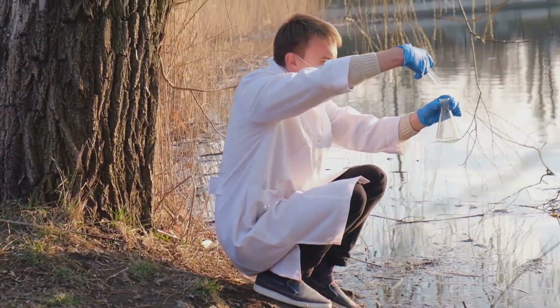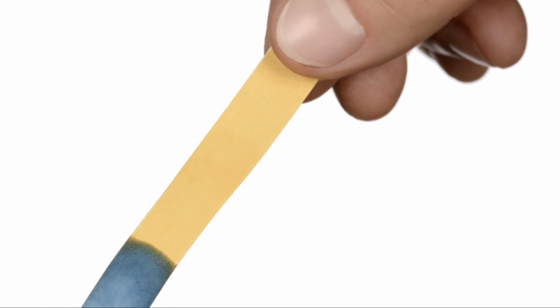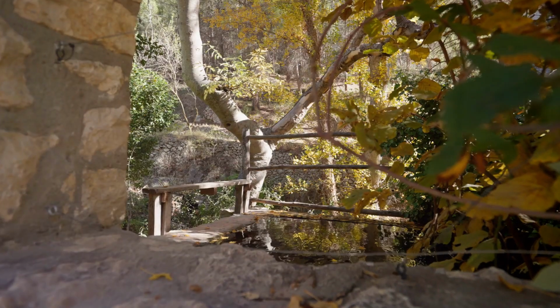Lastly, check the water with a test kit. Test for pH, ammonia, nitrite and nitrate to make sure they are good for your fish and plants.